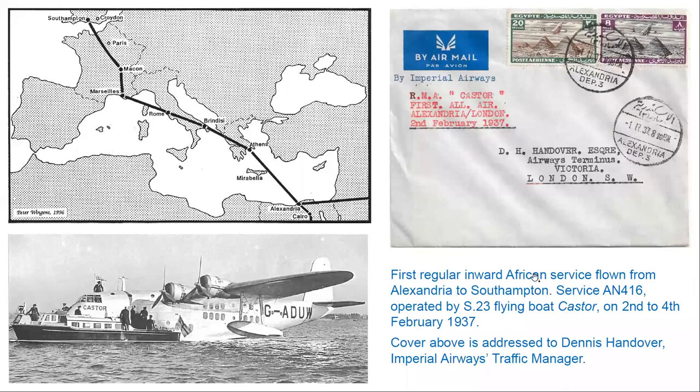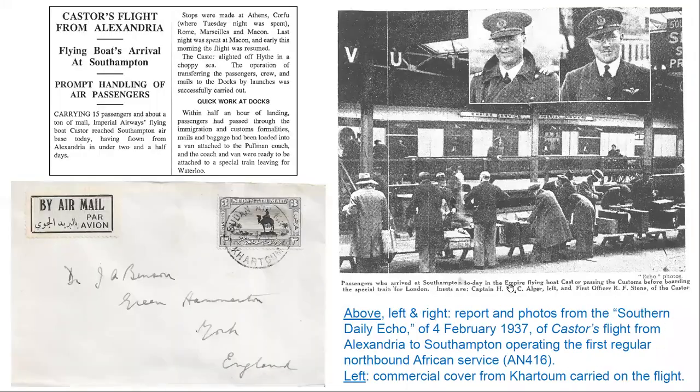And also the outward Australian services, but again, they didn't have enough flying boats to do all of them. It was operated by Castor, and that covers addressed to the traffic manager of Imperial Airways. And that's from the same flight.